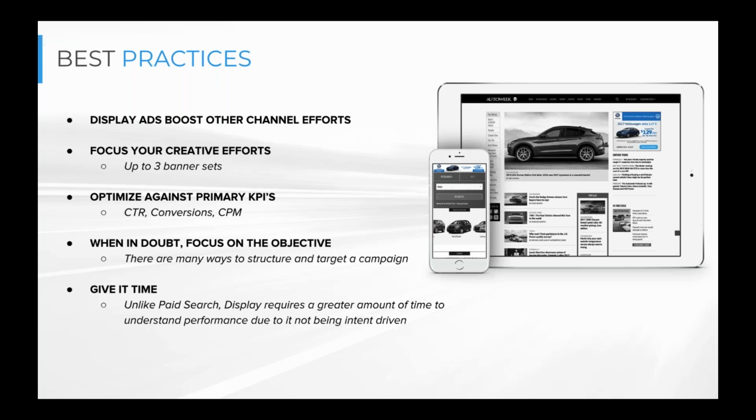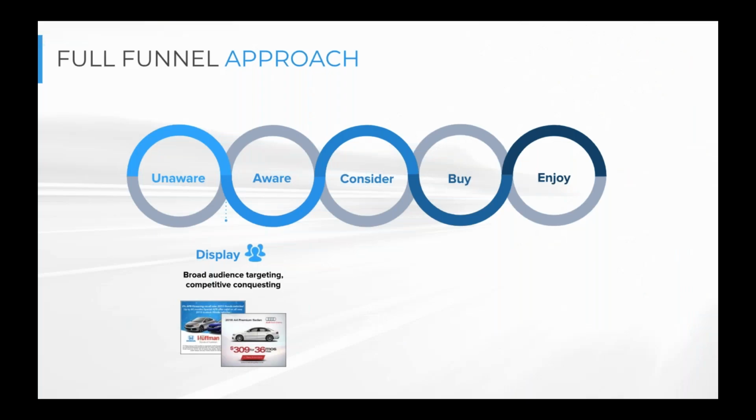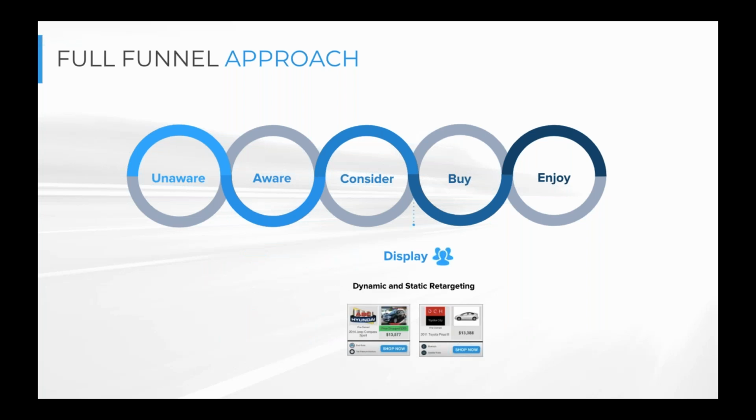So now that we've taken a deeper dive into display, let's go back to the consumer journey and take a look at display as part of the full funnel approach. So at the very start, display is used for audience targeting to create awareness. And then you can use contextual prospecting to target in-market audiences and serve them relevant content to further engage potential consumers. And then finally, we're able to use retargeting to hold on to those super low funnel consumers who may be ready to make a purchase.